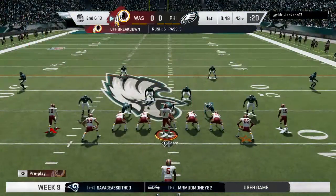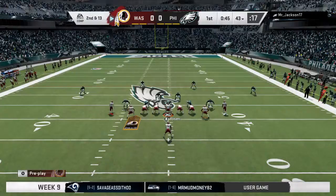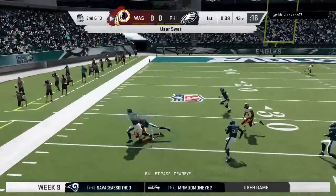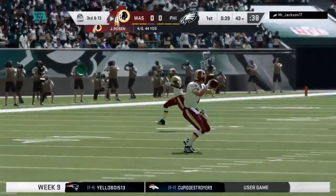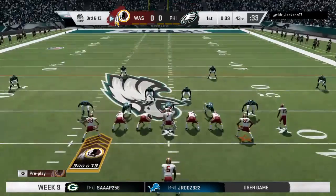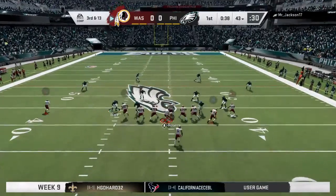A 3-yard loss to start the drive. They'll look to make that up and then some on 2nd and 13. Rosen will throw. And that's going to be incomplete. A lot of contact, no call, and it's 3rd down. An incomplete pass on that last play, and that means they'll need to come up with something here on 3rd down. Mike, 56, right there.